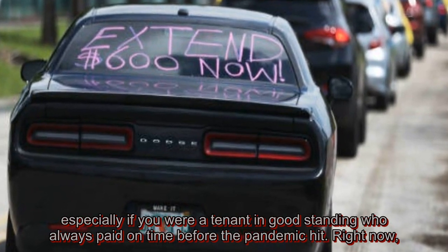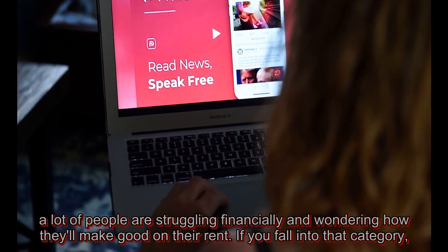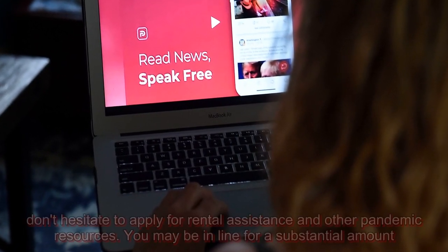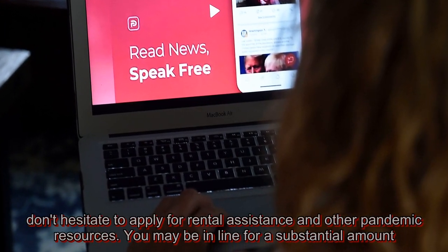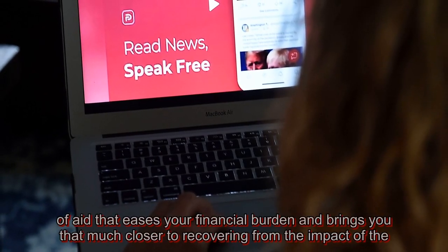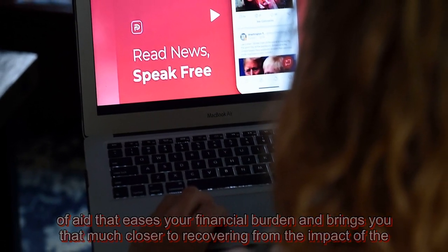before the pandemic hit. Right now, a lot of people are struggling financially and wondering how they'll make good on their rent. If you fall into that category, don't hesitate to apply for rental assistance and other pandemic resources. You may be in line for a substantial amount of aid that eases your financial burden and brings you that much closer to recovering from the impact of the pandemic.